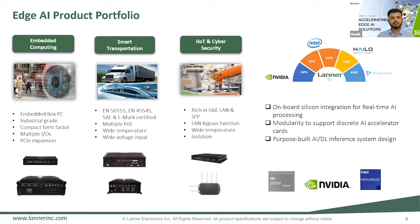This is a high-level Edge AI product portfolio for Lanner. We have various market focuses, for example general purpose embedded computing, smart transportation, industrial IoT, and cybersecurity. We have partnered with industry-leading silicon vendors such as Intel, NVIDIA, Hailo, etc. We design and manufacture hardware with onboard silicon integration for real-time AI processing. Those hardware provide modularity support to use various discrete AI accelerator cards, and purpose-built AI and deep learning inference systems. Not to mention, Lanner is an Intel Titanium partner, and we are also in partnership with NVIDIA. So we have hardware for various markets depending on your use case requirement.